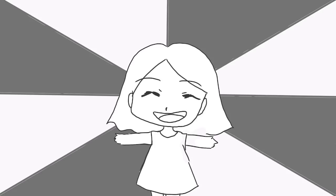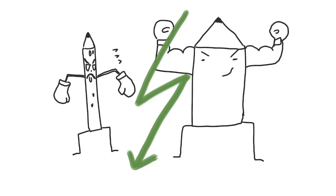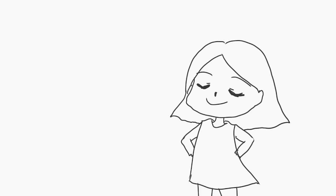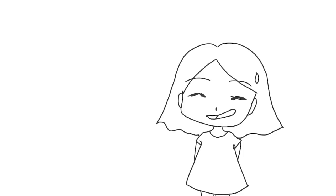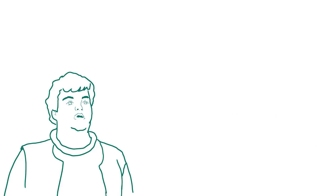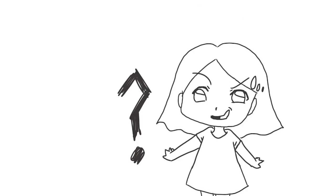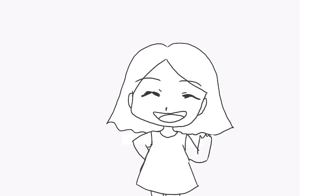Woo! Welcome, ladies and gentlemen, to this heroic fight between this flyweight colored pencil brand versus a heavyweight one. Grab your popcorn, lean back and enjoy this fight. It will be as interesting as a fight between Magikarp and Rayquaza, or between Hot Pie and Drogon. Or maybe not.